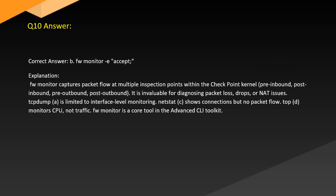Answer. Correct answer: B, fw monitor. Explanation: fw monitor captures packet flow at multiple inspection points within the checkpoint kernel: pre-inbound, post-inbound, pre-outbound, post-outbound. It is invaluable for diagnosing packet loss, drops, or NAT issues. tcpdump, A, is limited to interface-level monitoring. Netstat, C, shows connections but no packet flow. Top, D, monitors CPU, not traffic. fw monitor is a core tool in the CLI toolset.